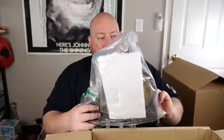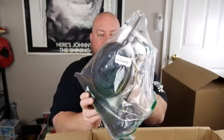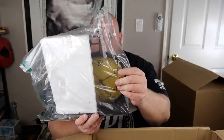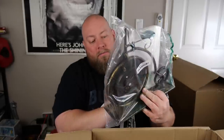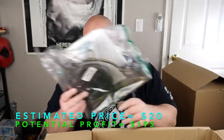Here we have a clock that is like a bike clock. There's the back of it. You can kind of see the old time bicycle. Move that to the side a little bit. There's the clock. That's kind of cool, actually. Gotta make sure it works, though. But that's kind of cool. I'll probably sell that for like 20 bucks, I bet. That's actually one of my favorite things so far.